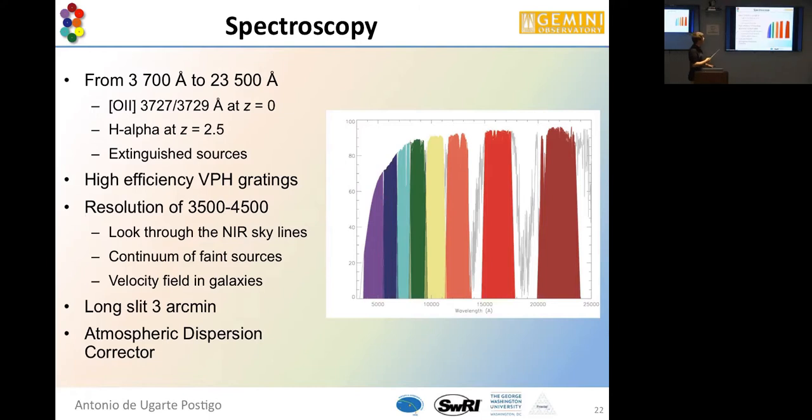So those that are doing a study of galaxies would be very interested probably in looking at the O2 lines, the doublet at 3727 and 3729, at redshift 0, that will be covered by the instrument. On the other end, we can cover also a very interesting line at H alpha at a redshift of 2.5. So that's a pretty broad range. Also, the infrared coverage allows us to study the very extinguished sources.